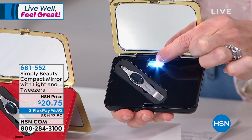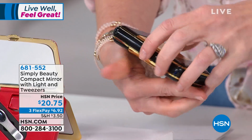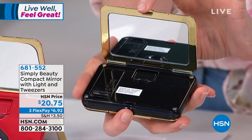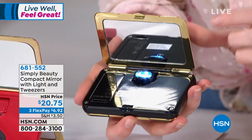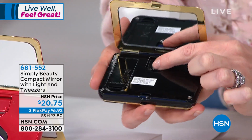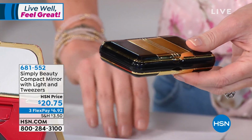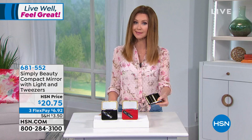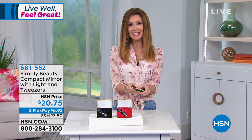It's got the perfect LED light, but there's more. On the other side, it's a regular mirror that will also work with the LED light. Let me pop that right up. Look at that, it goes either side. And so you've got the regular magnification, and then you also have the magnifying mirror as well with the tweezers, $6.92 to get it home. We have red or black, but we are getting very limited.